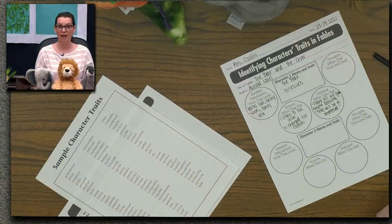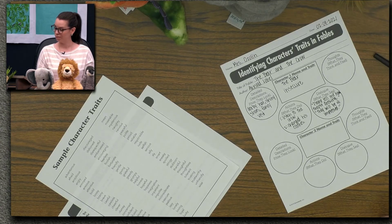Right, now the last detail that we're going to think about is the thoughts of Bear. What did Bear think and feel that makes us think that Bear is insecure or not confident? Take some think time. Turn and tell your learning buddy what you're thinking.